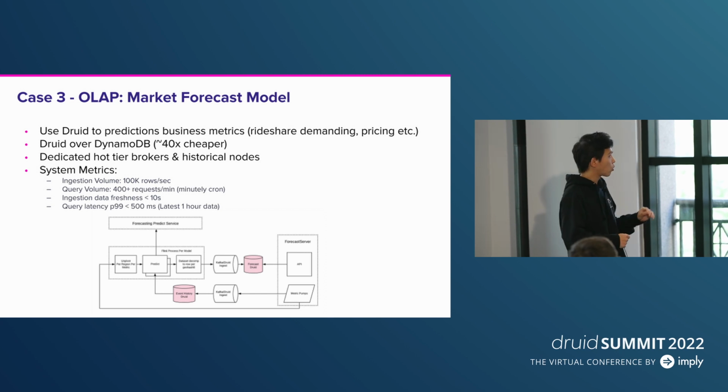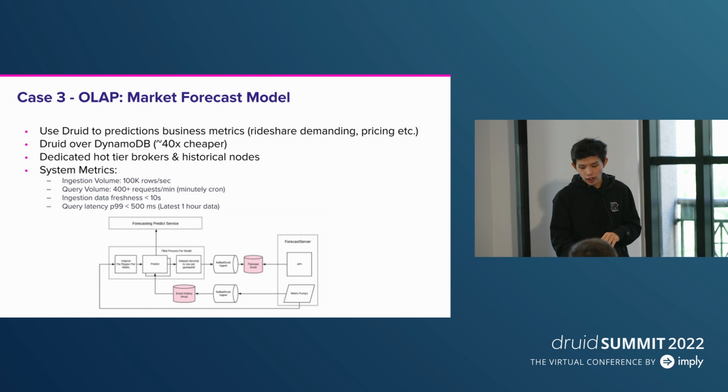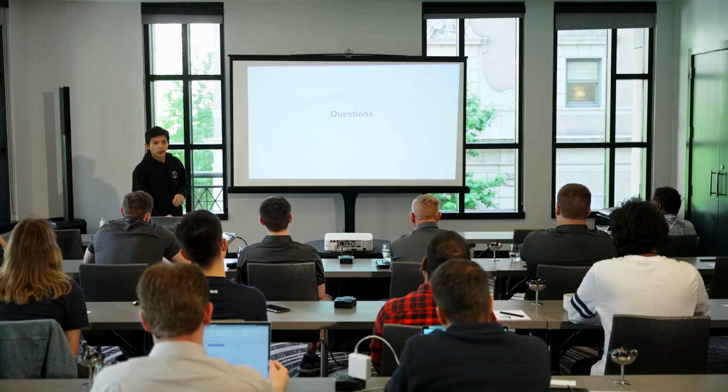Their P99 query latency is less than 500 milliseconds. So yeah, I think that's pretty much all.